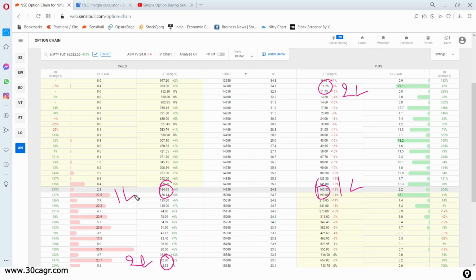Again, most of the months, 90 to 95% of the months, this will expire worthless. So here 11 rupees into 2, which is 22 points you are going to lose. And here also maybe 10 points into 2, 20 points you are going to lose. Which is okay. We cannot do anything. If you want to avail margin benefit, you need to follow this. But I'm going to give you one very valuable tip here.